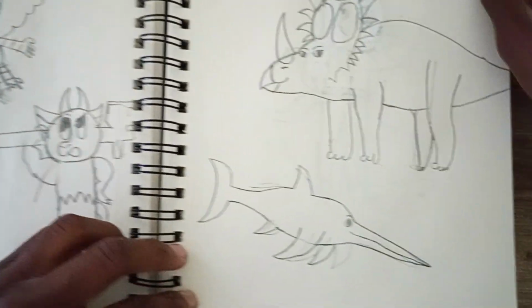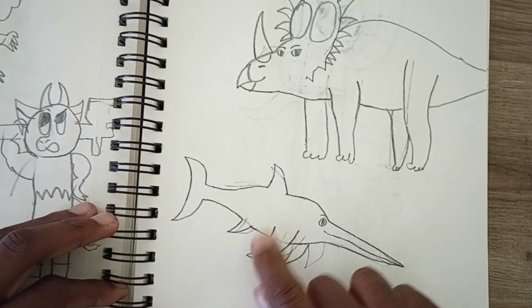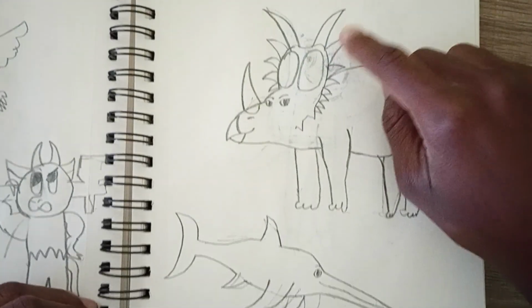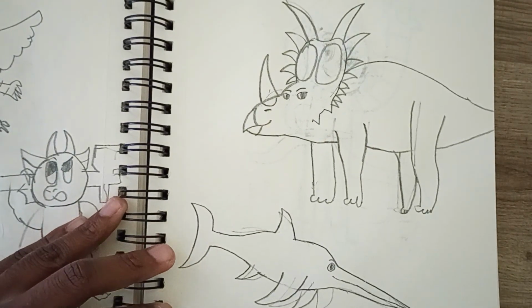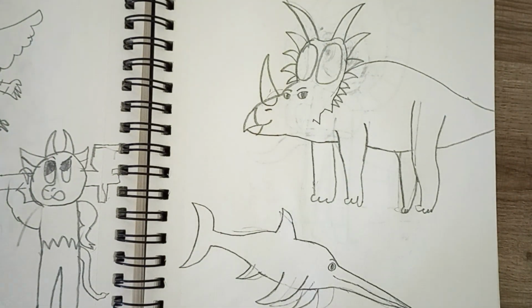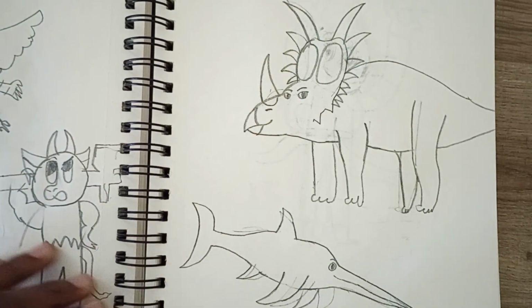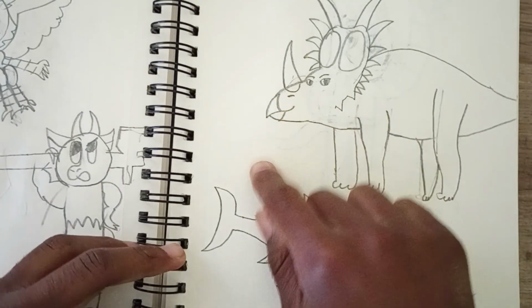As you see here, I left off with this dinosaur. I know this was an ichthyosaur, but this dinosaur, I forgot what it's called again. I just know it's a type of Triceratops. Those names are so long, dinosaur names are very complicated. It's been a while since I did a tour video of this sketch pad, so I'm gonna kick off with this drawing right here.